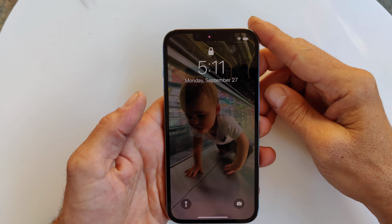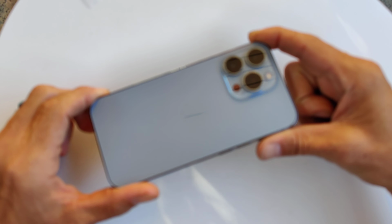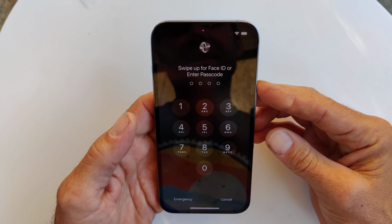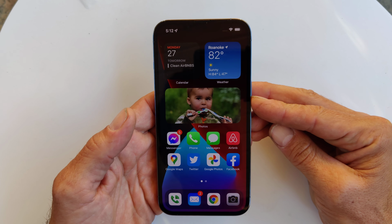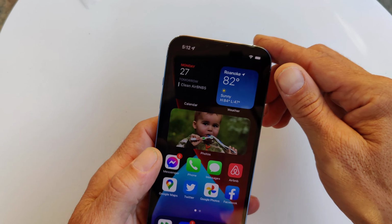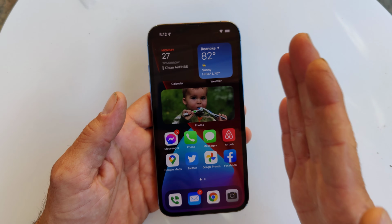All right, iPhone 13 Pro honest review. This is going to be a very short, more opinionated video than normal, mostly because this phone, compared to the iPhone 12 Pro that I had, is very, very similar. So similar that I really don't see a need to upgrade to the 13 if you are already coming from a 12 Pro. Now, this is a very incremental upgrade.